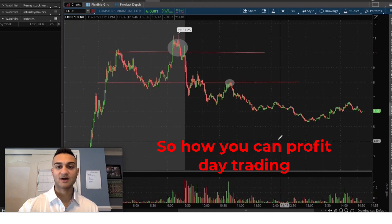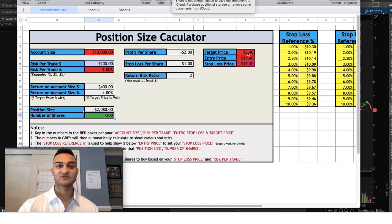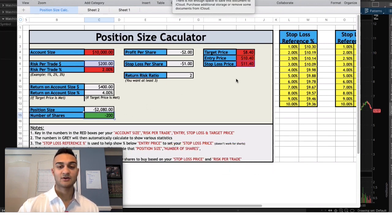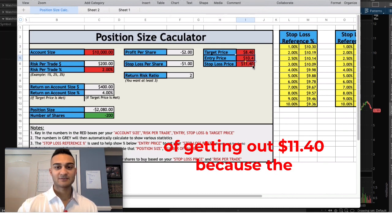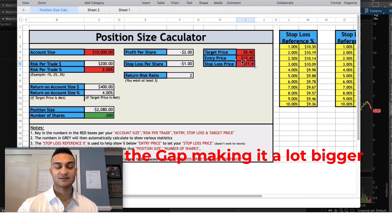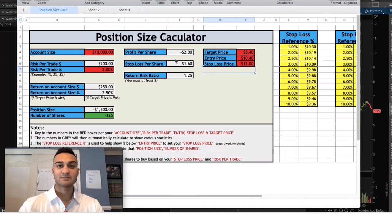So how you can profit day trading with little risk but high reward is taking the emotions out of trading and just using the position size calculator in order to make sure you're on top of the position size and how much you can possibly make. So your ideal entry, this is actually left over from yesterday's, is 10.4, but instead of getting out at 11.4, because the range was from 3 to 10 in the gap, making it a lot bigger downfall or upfall, you want to give yourself cushion to at least 12, which is $1.60 per share.